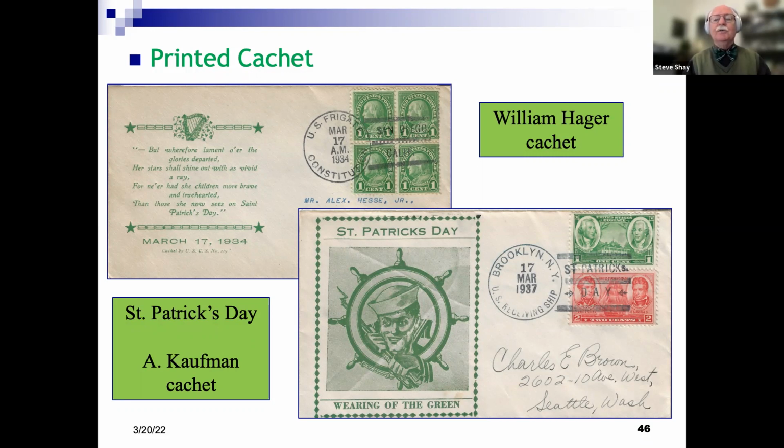Kaufman design, featuring a smiling sailor, and the text reminding us of St. Patrick's Day, 1937. He drew some art mainly for holiday covers in 1937.